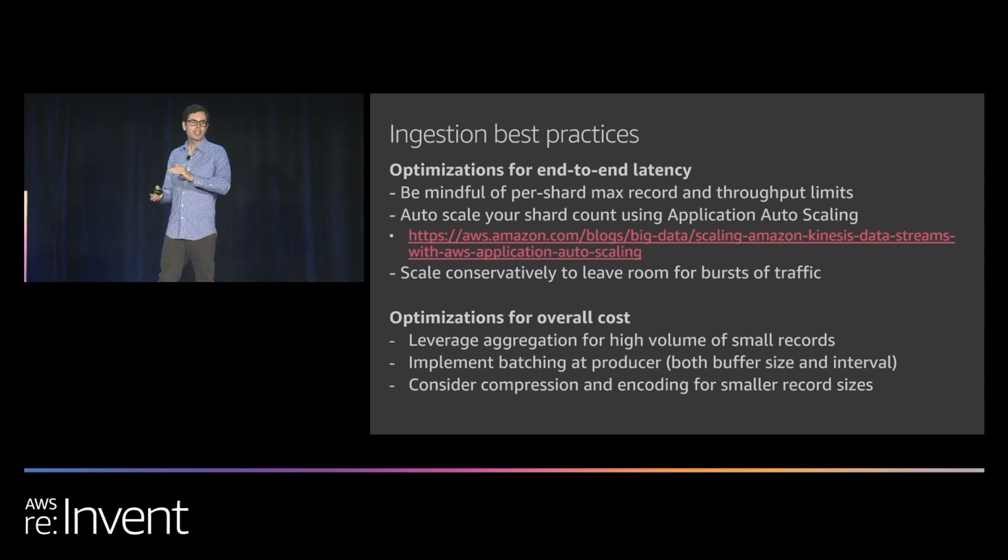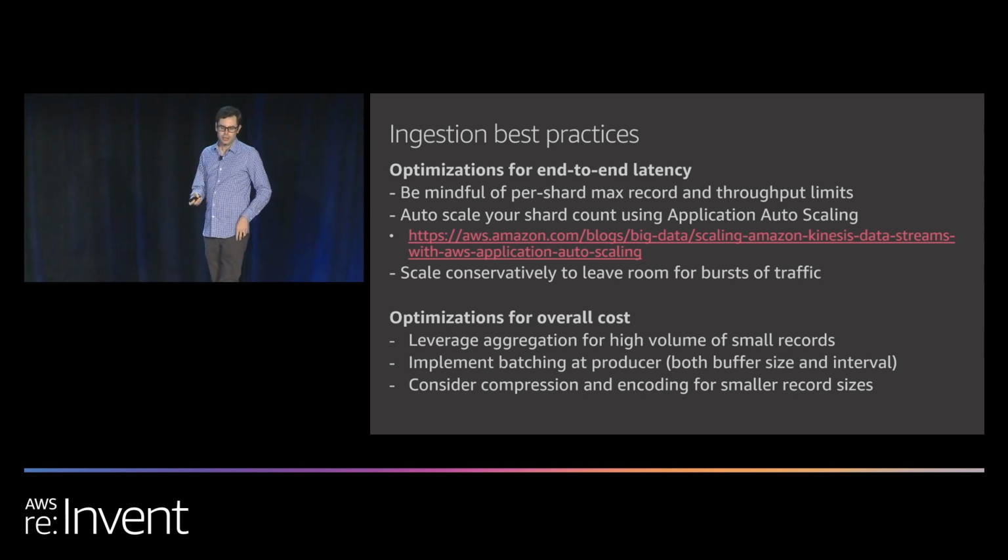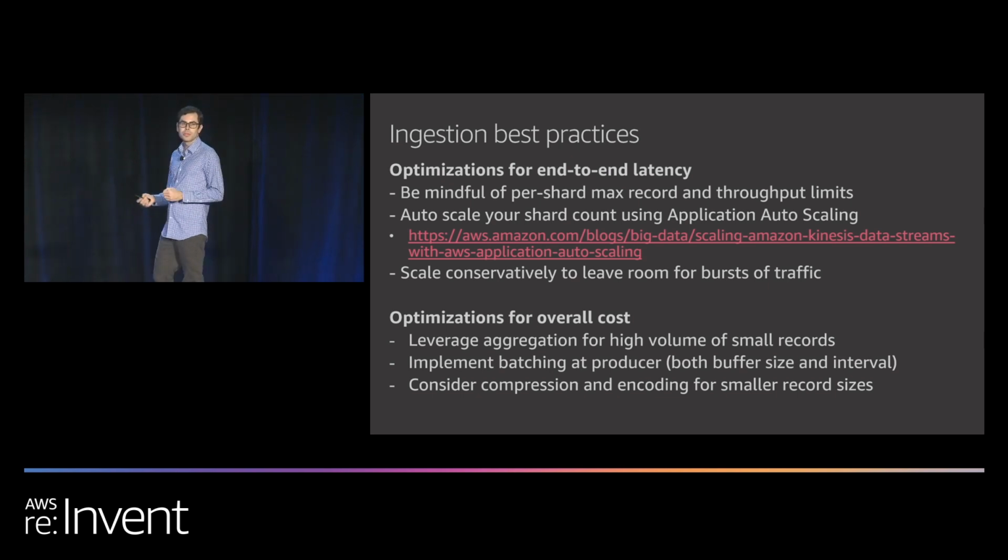Now, particularly when you're scaling down, just like any other auto-scaling, you want to be conservative, because you want to make sure you always have a buffer to be able to ingest further messages in a time of a burst, right? The cost side, however, there's different things to think about here. You don't want to have unnecessary shards, more than needed, so this is where aggregation, writing a lot of small messages to a single record in the stream, can be very cost saving. At the same time, implementing batching at the producer side will create fewer API calls and allow you to write to the stream less frequently in a more rich manner.